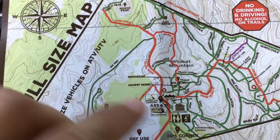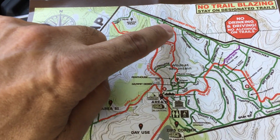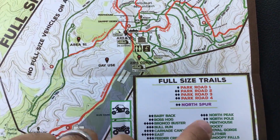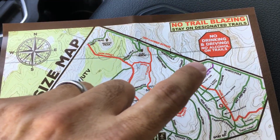So I'm thinking what I'm going to do is go back. These red lines are the main park roads. Going to go back up this way to North Pole, which it says is a 2 right there, and go across the top there. There's a couple off-camber spots, but there's bypasses.